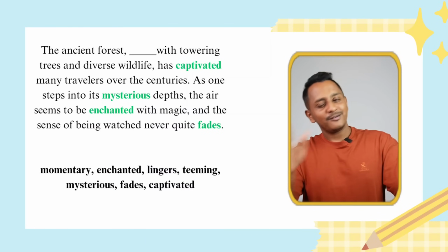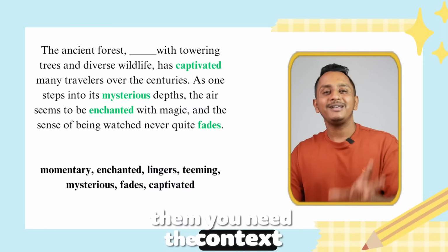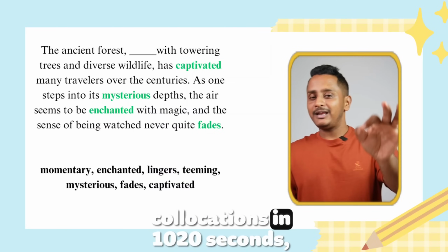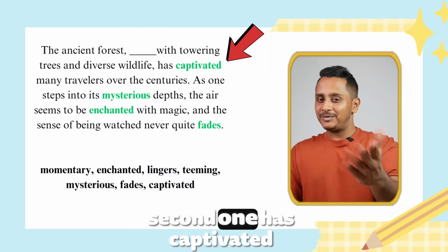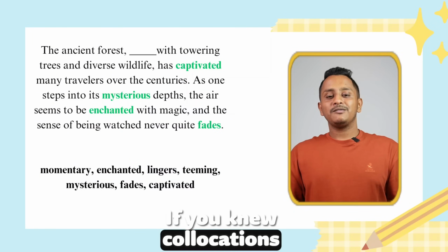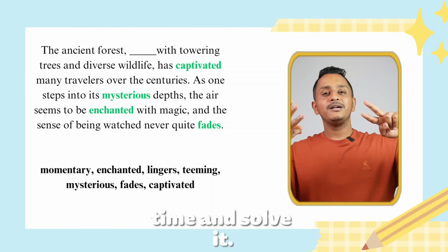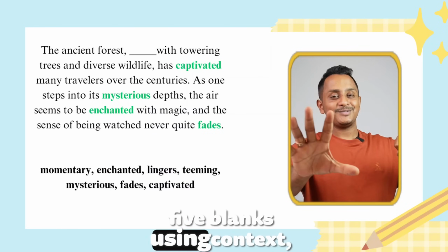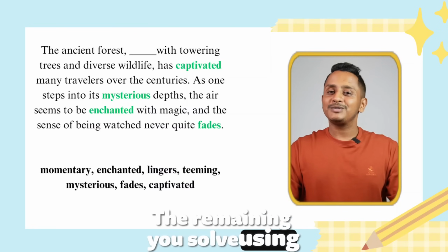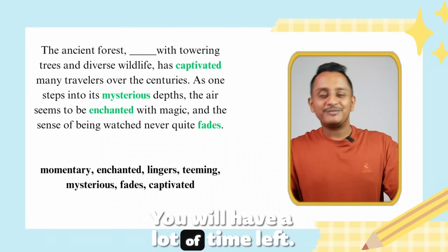See, every blank, of course I do understand, you will not be able to solve using collocations, because few of them you need the context. But those few of them, when you solve using collocations in 10-20 seconds, for example, second one has captivated, third one mysterious depths. If you knew collocations, within 2-3 seconds you could have solved these two. The rest 3, you take your time and solve it. Instead of solving all the 5 blanks using context, 2-3 you can just solve it using collocation. The remaining you solve using context. So this way you can gain some momentum. You will have a lot of time left.